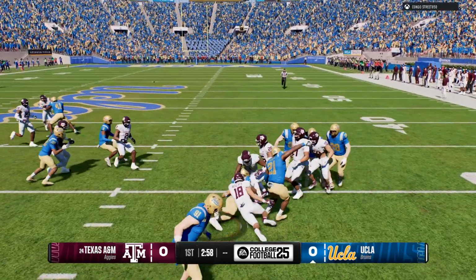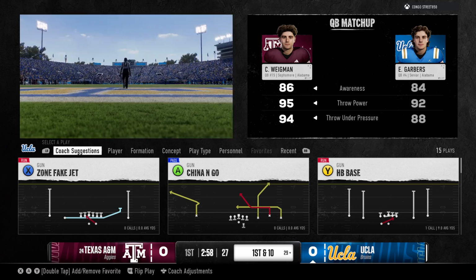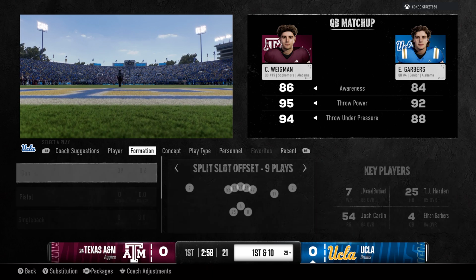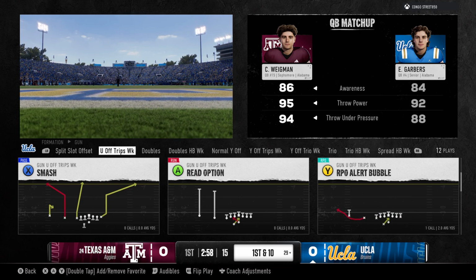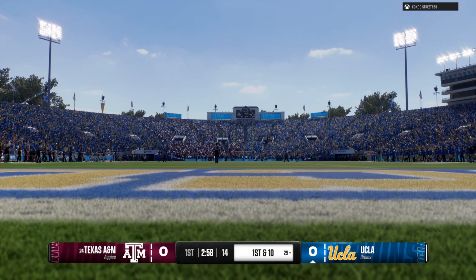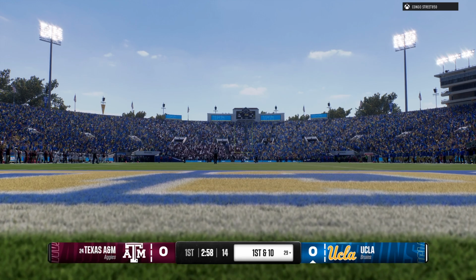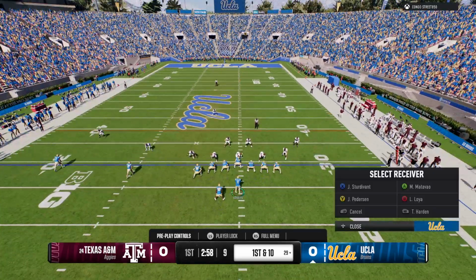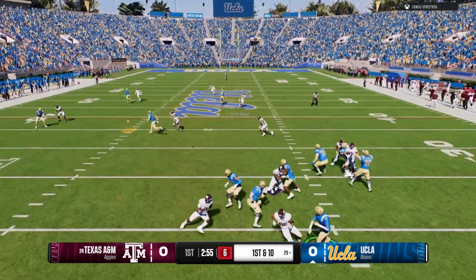Takes it inside the 25, and he'll bring it back. Needed just a little more help to turn that into a big return. They'll mark him down at the 29. Checking off. They're going to open this drive with a pass.